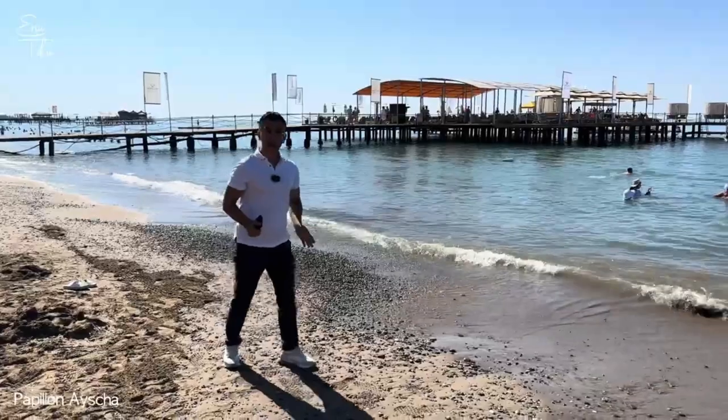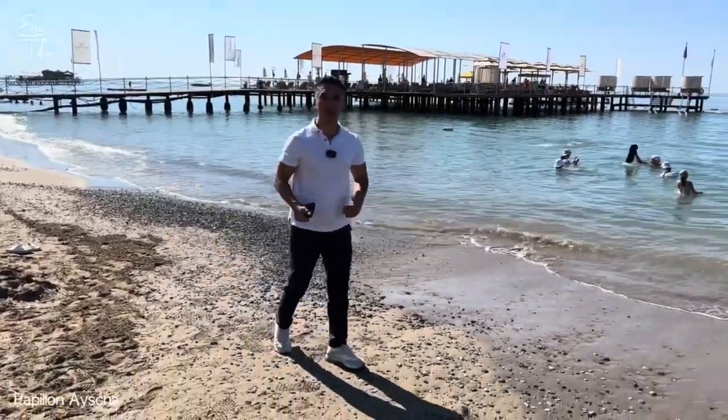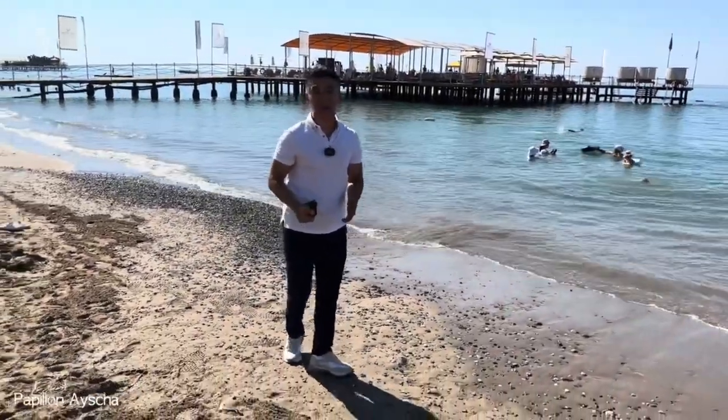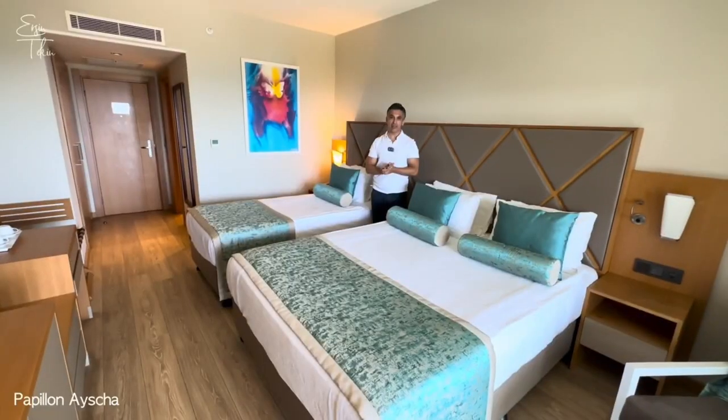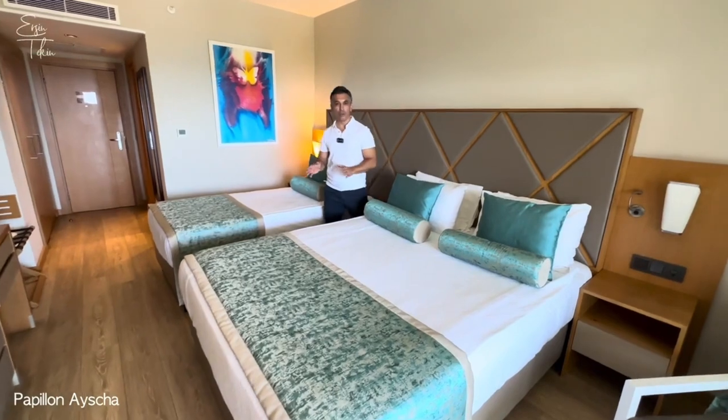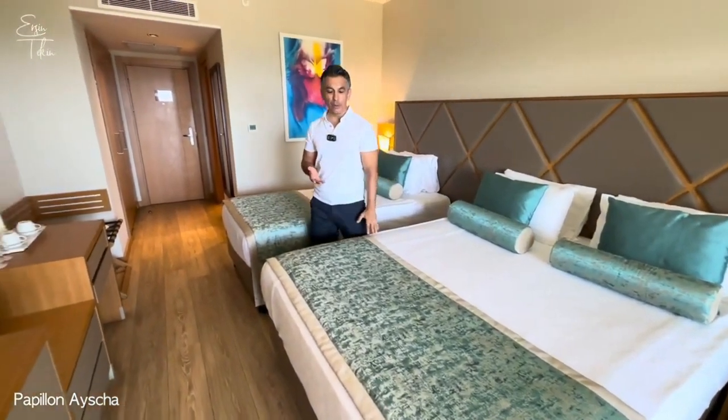And sir, now we have come to the beach. For our guests who are looking for an answer to the question of sand or pebble when entering the sea, it does not suddenly deepen. So guests can enter the sea on foot. However, let me try to explain the elegance, quality and comfort of the standard room.